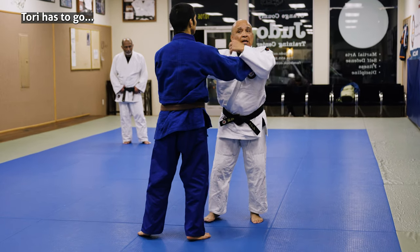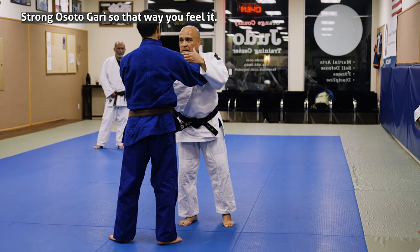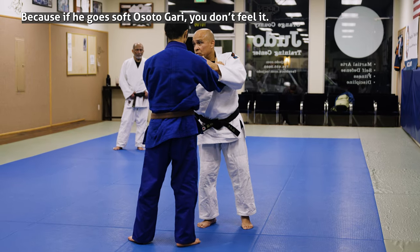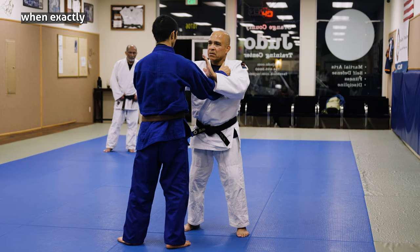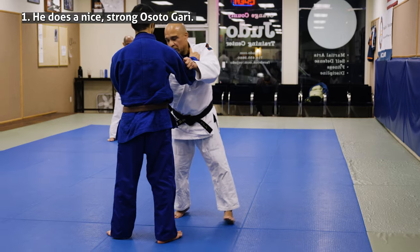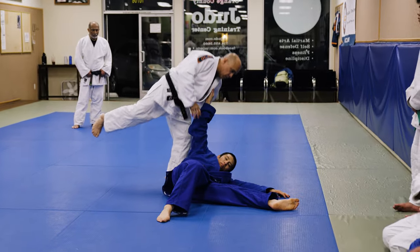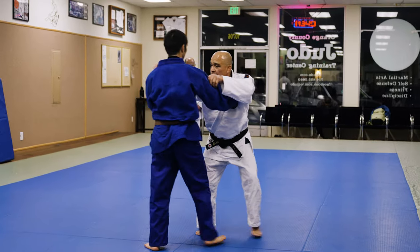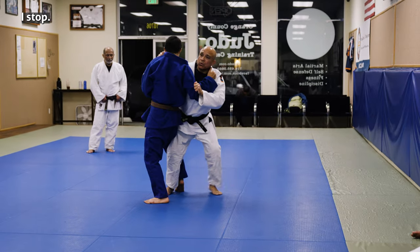you have to go strong, so that you feel when you can stop. Because if he goes off, you don't feel it. You don't know exactly when you're gonna counter. So he goes nice, strong Sotogari, so I can, you know. And sometimes as soon as you feel it, he's coming. He goes Sotogari, so I stop, see?